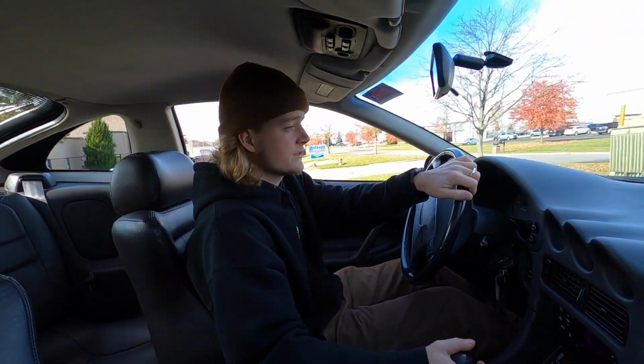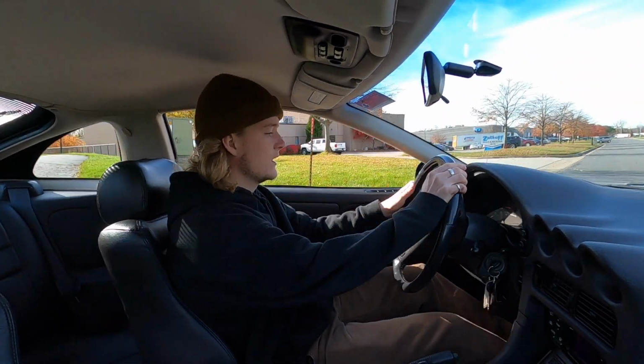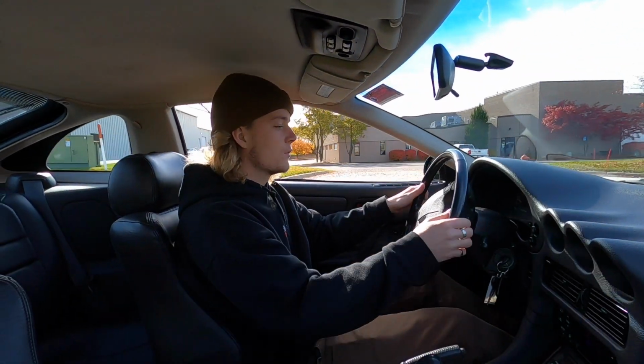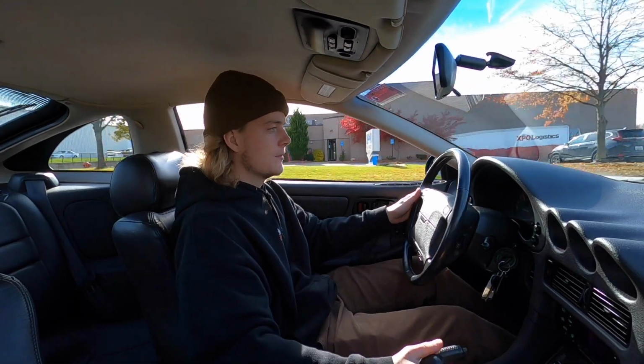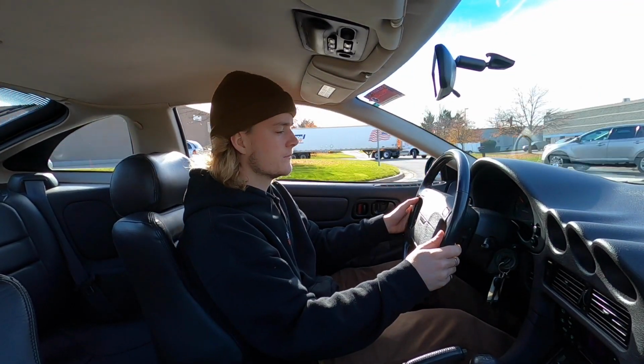So overall, the Dodge is in really nice condition. The paint shows very well, and the interior is really nice as well. Only 42,700 miles on the odometer, 5-speed manual. This is the twin turbo version.